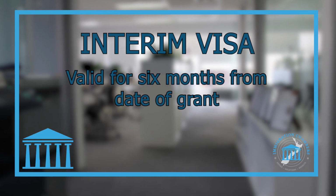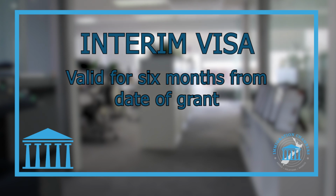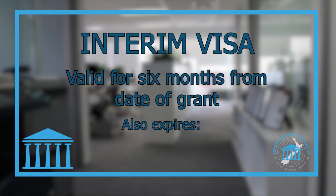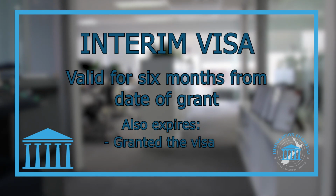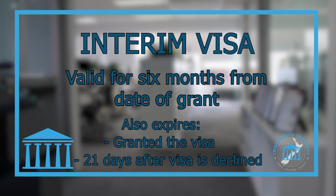So an interim visa is something that bridges the time that you can remain lawfully in New Zealand while your application is being considered. An interim visa will, generally speaking, be valid for 6 months from the date of granting of the visa, because assuming that an application is processed in due course, it'll take less than that to process. Or it will expire when you are granted the visa, so it disappears, you don't need it anymore, or 21 days after the decline. So if you receive that decline on the 5th of May, then 21 days from that date, the 26th of May, your interim visa will expire, and you would become unlawful at that point.